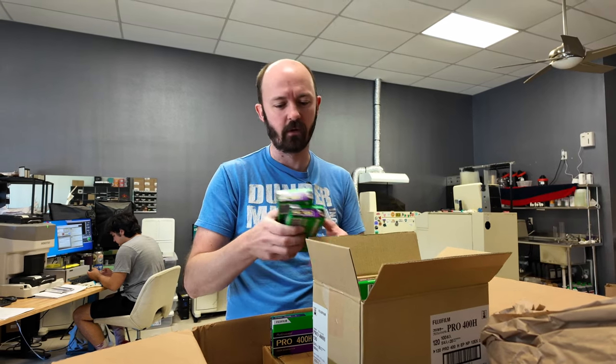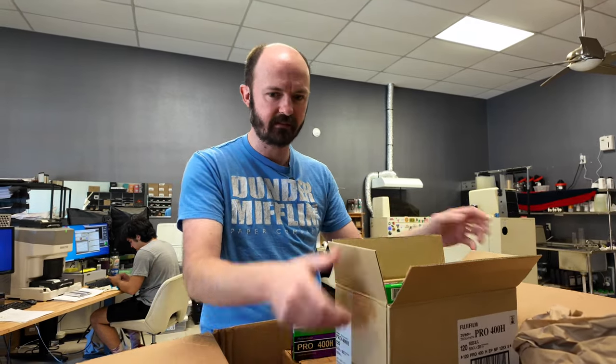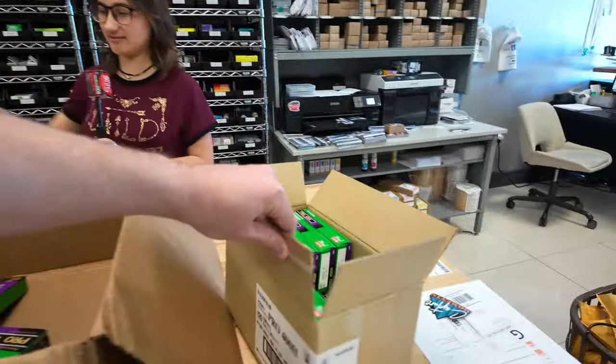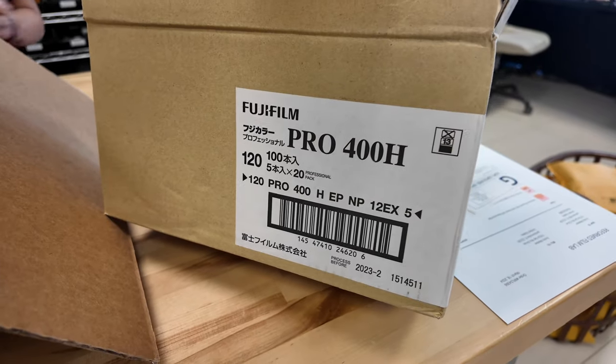Little did we know, though, that they were still being produced, so we did see this film come through 2022 into 2023, but it is definitely out of production now. So we bought 50 packs. Ava, you want to check it out? We got 50 just singular packs? 55 packs here. Yep. So we do have an expiration date of about 2023.